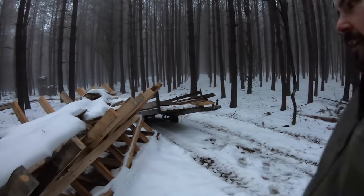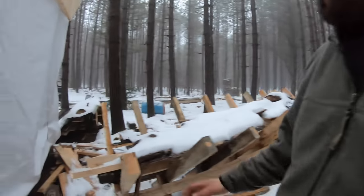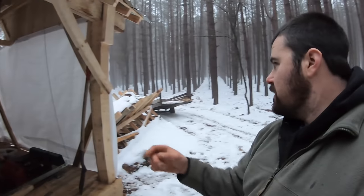You guys would have seen this a video or two ago. This is the offcuts that I built the rack for. I'm going to get those sawed up shortly, and I've got some cleaning up to do. So overall, I think we made out pretty well with our tarp addition and our light addition and our offcut addition and our log bunk addition. I think we made out pretty well.